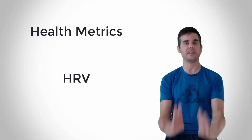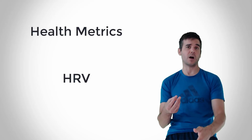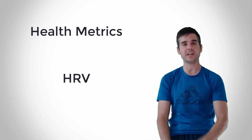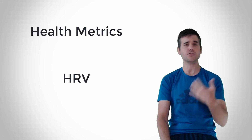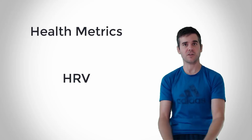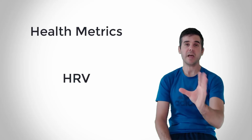So you have a daily HRV number, which is awesome. And I can use Apple Watch to take a morning HRV reading every day, or a morning and night, or a morning, afternoon, and night by just using the Breathe app. Boom, I get an HRV reading. I think that's an extremely useful metric.